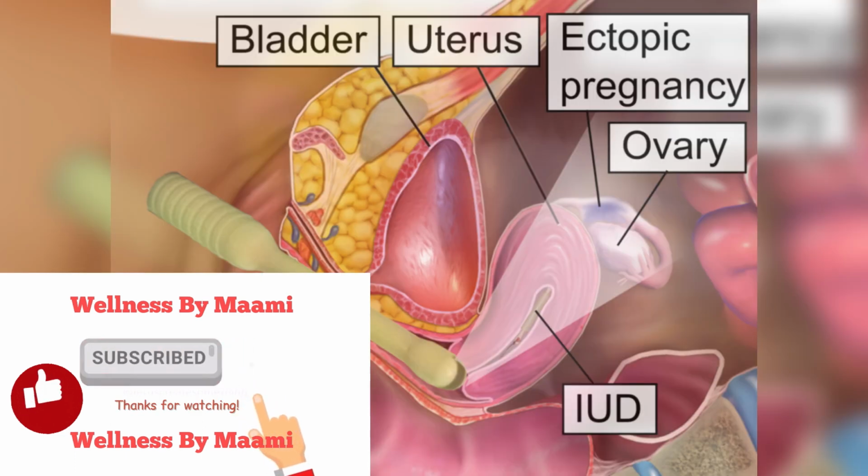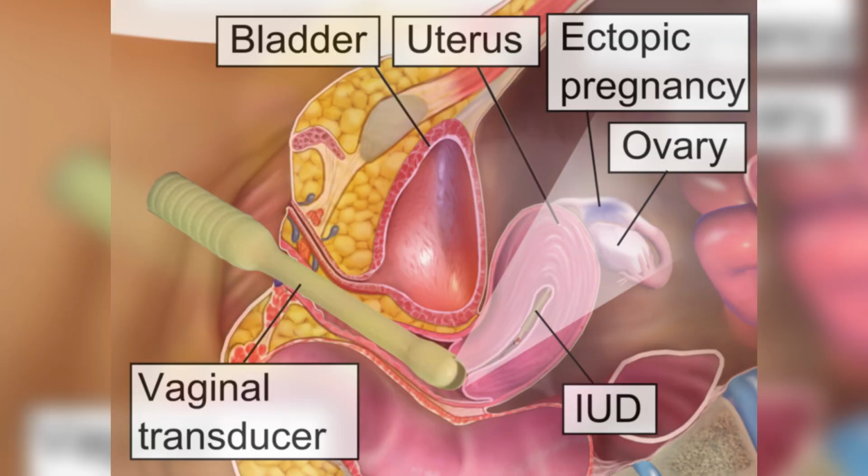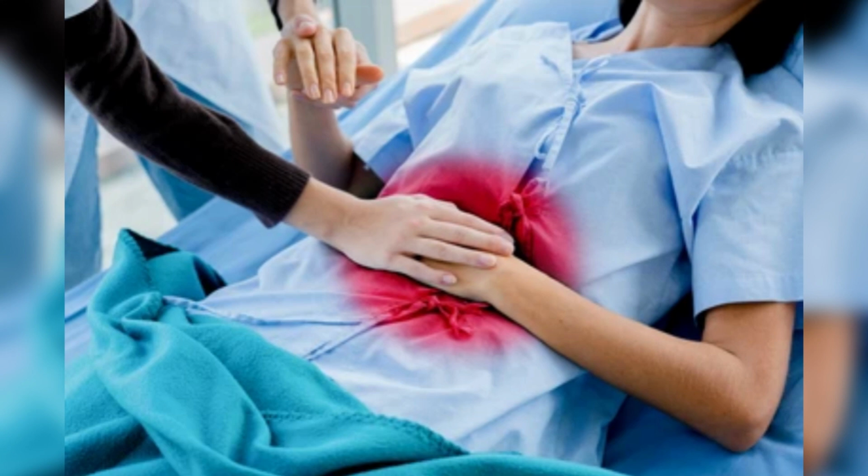In addition, your physician may do a culdocentesis, which is a procedure that involves inserting a needle into the very top of the vagina, behind the uterus and in front of the rectum. The presence of blood in this area may indicate bleeding from a ruptured fallopian tube.